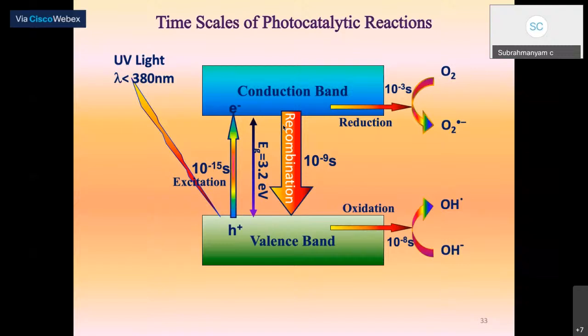Here the reasons are listed. Those who remember the Jablonski diagram can easily understand. Whenever you shine on a material or excite a material, the electron is promoted from the valence band to the conduction band, or in other words, the Jablonski diagram talks about the HOMO to LUMO level. When an electron is promoted, the excitation takes place in 10 to the power minus 15 seconds.